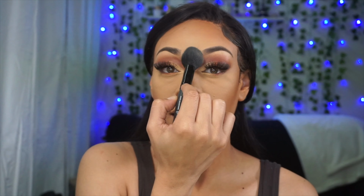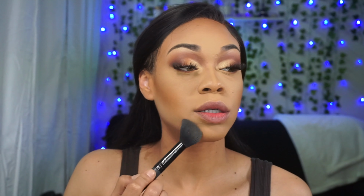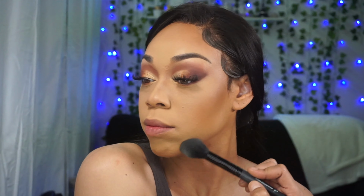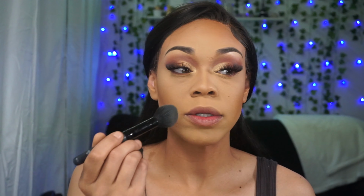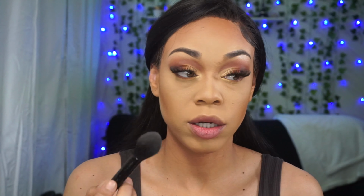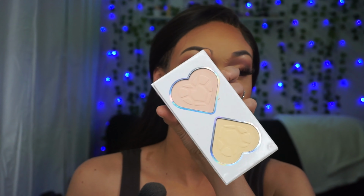And really I like the yellow one more than the pink one because it goes better with my skin tone. That's why sometimes the under eyes look a little off, because I use the pink a little bit too much when I should just be using the yellow one. But yeah, I love that. That has to be done. It has to be done.